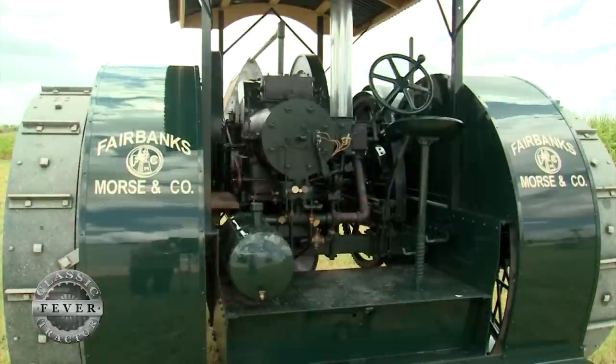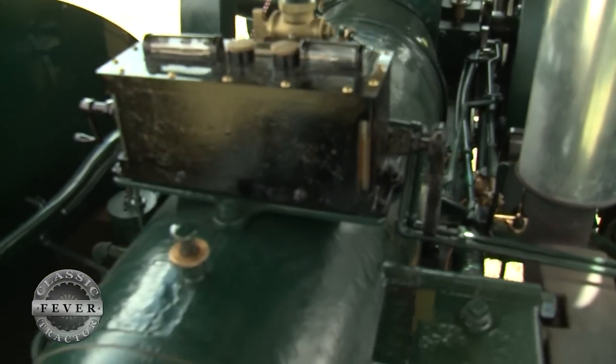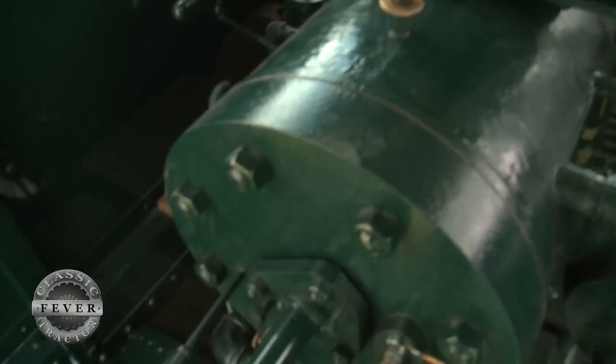They sold it as a stationary or a portable power unit, as a Fairbanks-Morse Model N 25 horsepower. And they also used that same engine in this tractor. They only built these tractors about 4 years. So they weren't in the tractor business for all that long, but they were very, very good in their core competency, which was in stationary power engines.